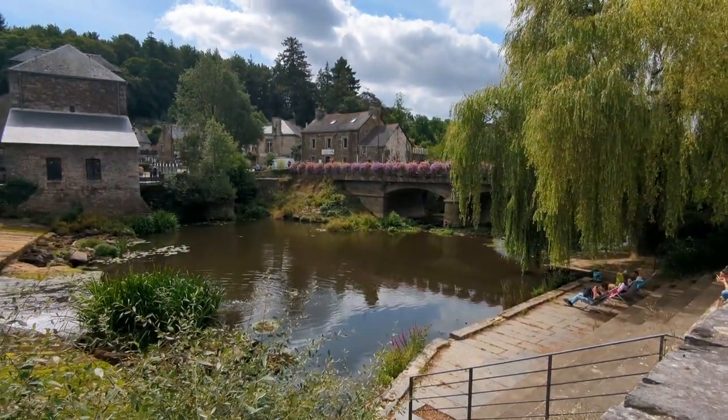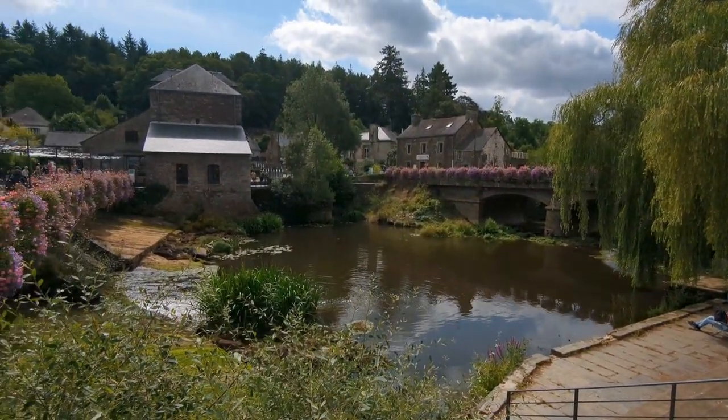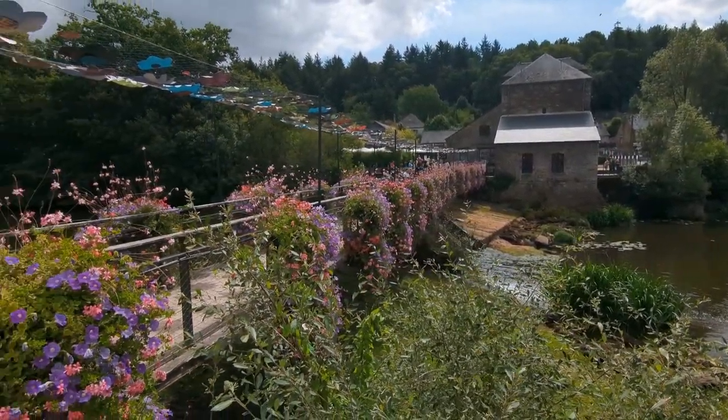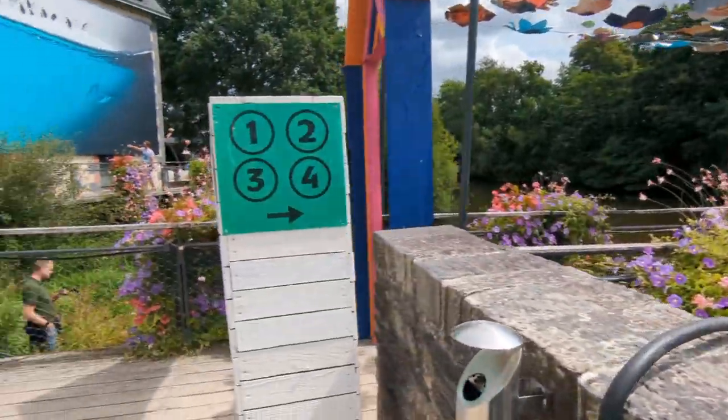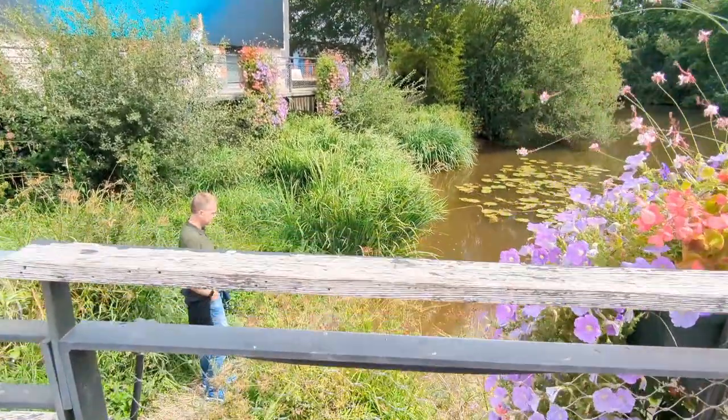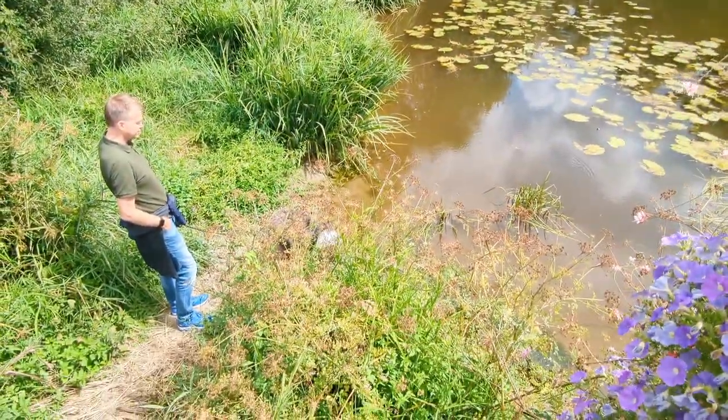La Gacilly is on the banks of the river Af. It's such a pretty spot and there are flowers everywhere. My husband and dog by the river.